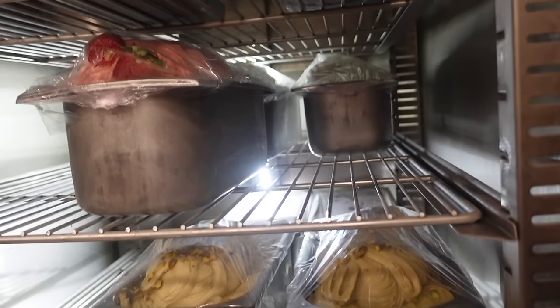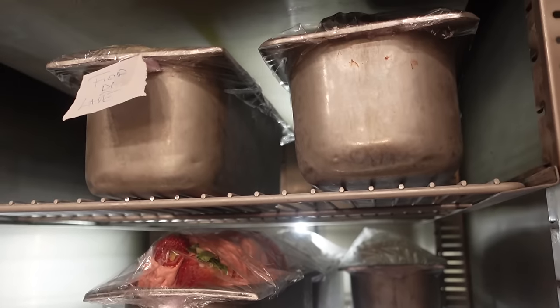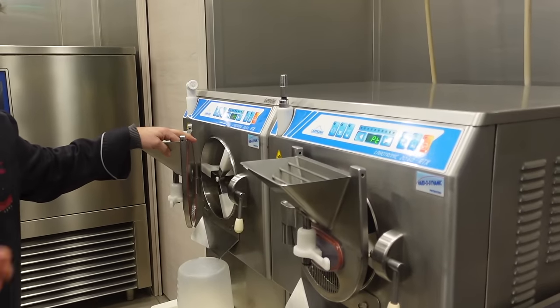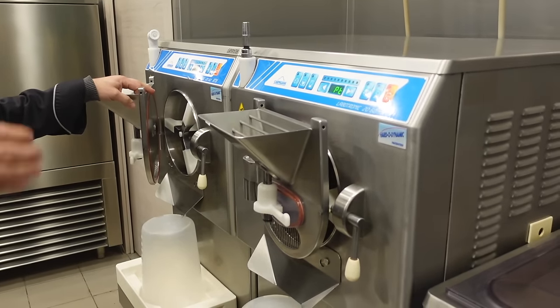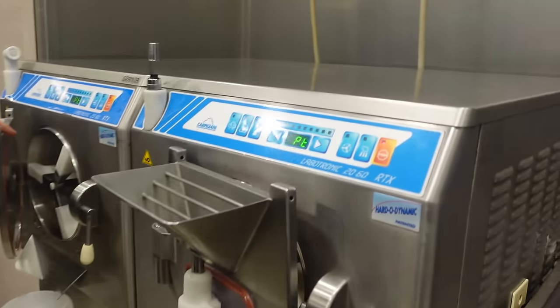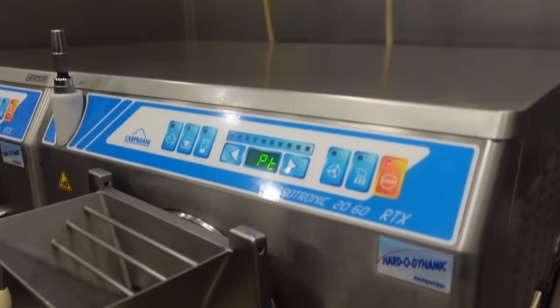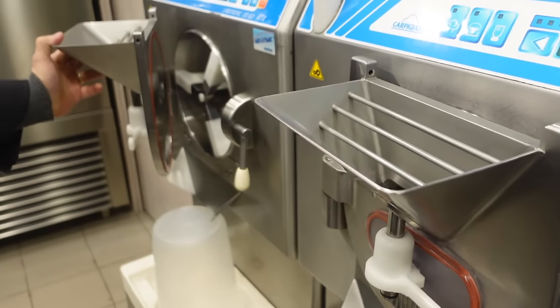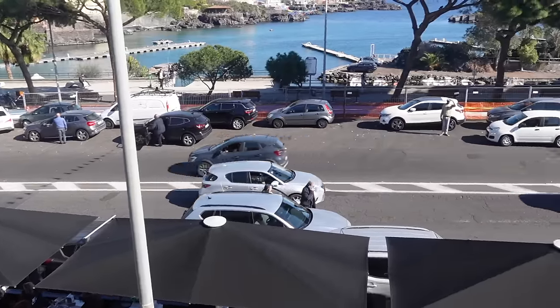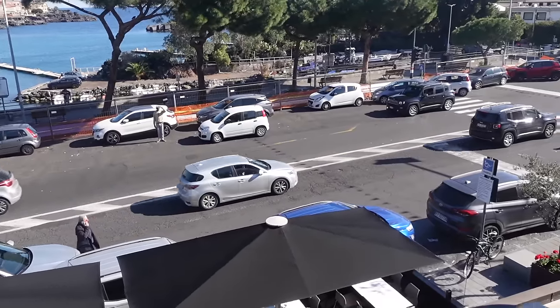And then here is where they harden up. Beh, quello che da liquido lo fa diventare gelato, cioè incorpora aria e lo ghiaccia, nel frattempo diventa gelato. This is where the magic happens, right here. You put the liquid through there and this is where the gelato comes out. And this is the view from up top.